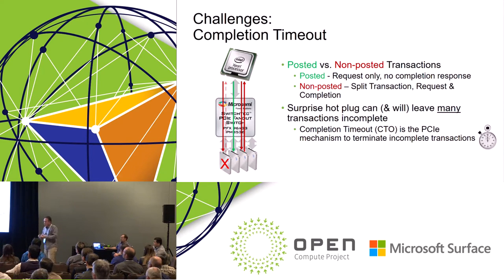So there were a number of challenges involved in this. The first was completion timeouts. This is a mechanism in PCIe. If you're familiar with the PCIe protocol, it's a request and response protocol. Back in the PCI days, memory reads and writes went out on a parallel bus. In PCIe, it's all message-based. So a transaction is actually a request that goes out, the endpoint processes it, and responds with a completion.